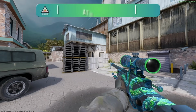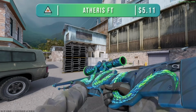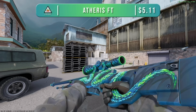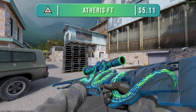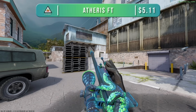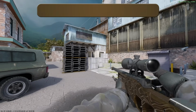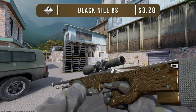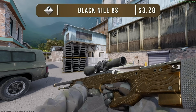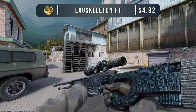But up next, we have the GOAT of cheap AWP skins, the AWP Atheris Field-Tested. Beautiful AWP with that black background and the green snake on it. It is absolutely gorgeous. Yes, technically it's not under $5, but that 11 cents, I really don't care. It is the best AWP skin for the money. Then we have the AWP Black Nile in Battle-Scarred. I really love the 3D effect on this skin, and the higher the float you get, the more golden the color becomes. And finally for the AWP, we have the Field-Tested AWP Exoskeleton.